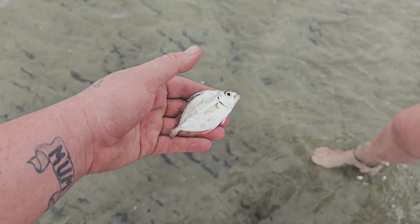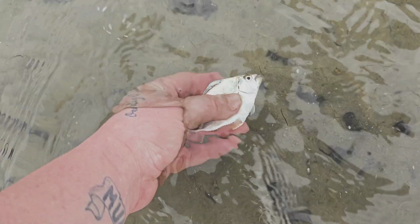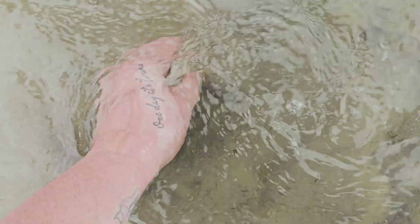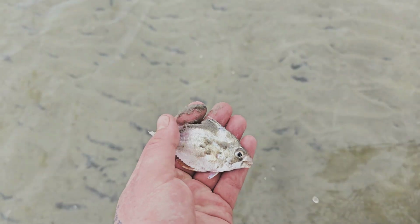Well, there's the first fish I caught. He was just swimming here. I think he's got a swim bladder problem because he just washed up. Oh, there he goes. He was just floating like that. He's dying, but he wasn't dead. Oh, my little fella. I don't know what he is. Thought he was a little bream, but I'm not sure. We'll let him go. I think he's got a swim bladder problem like the goldfish.